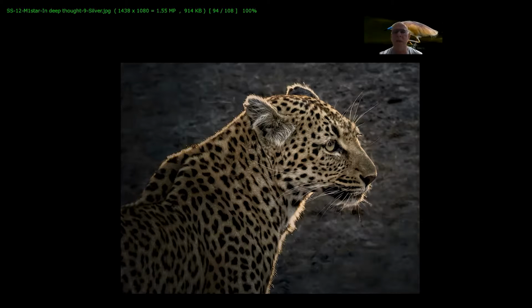I would have preferred some more space for the animal to look into, and also it's a little bit soft, not quite as sharp and as detailed around the face area as I would have expected from Master Bronze, but great effort.